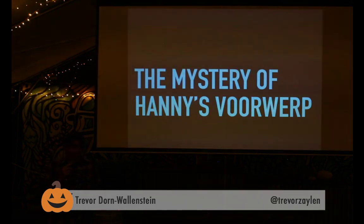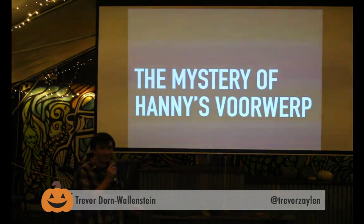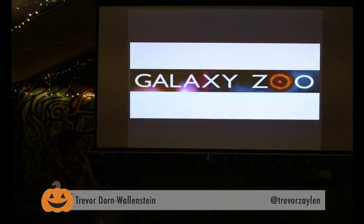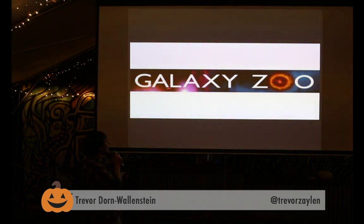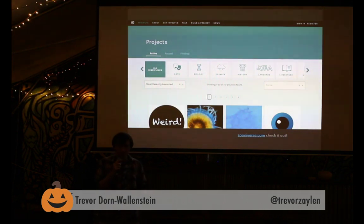All right, let's move on to the mystery of Hanny's Voorwerp. I'm going to take you all back, way back to 2007. This is the logo for a project called the Galaxy Zoo. So the Galaxy Zoo is one of a series of projects that's available on zooniverse.com. If you are all interested in citizen science, go to zooniverse.com, check it out. I don't work for Zooniverse, I'm not on any of these teams. It's just really cool. I go on and do it all the time.